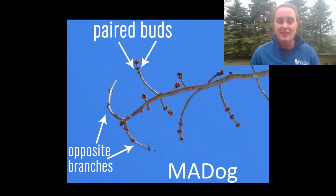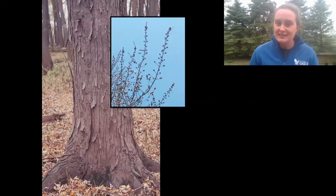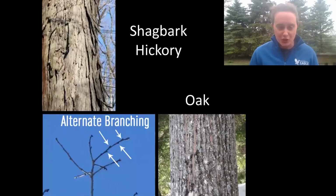There are very few trees that actually have this type of growth pattern. And the acronym that I use to help me remember which trees have opposite branching is MAD Dog. So MAD Dog stands for Maple, Ash, Dogwood. So maybe by the process of elimination, we can figure out what type of tree this is, because it does have opposite branching. That really narrows down the possibilities for us.